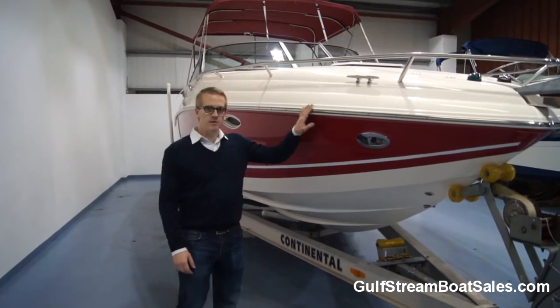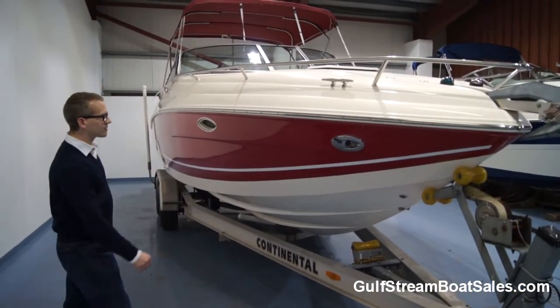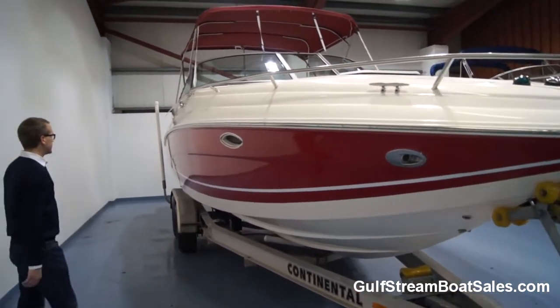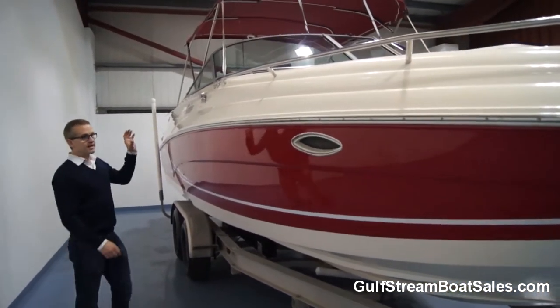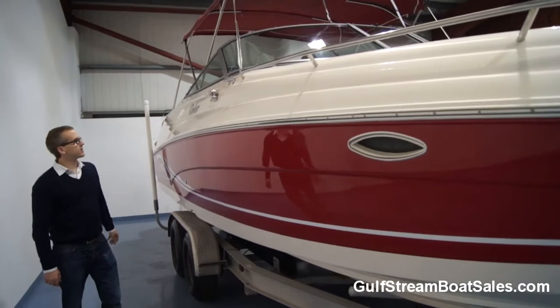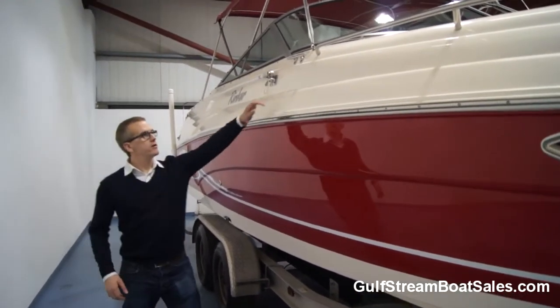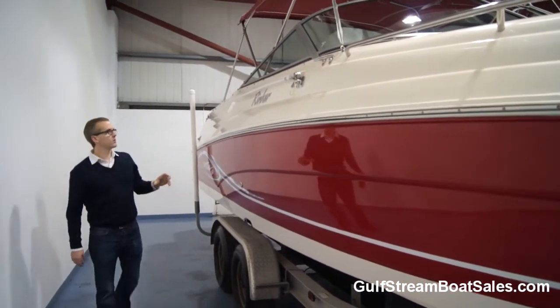The starboard side of the boat is probably better than the port side in that the rub rail is virtually unmarked, one little surface scratch here. And the gel coat is pretty much unmarked as well. We have given the boat a little cleaning and polish, so it is looking the part right now. But all the hardware, the bow rails, the stainless steel cleats, everything is solid and secure on the boat.